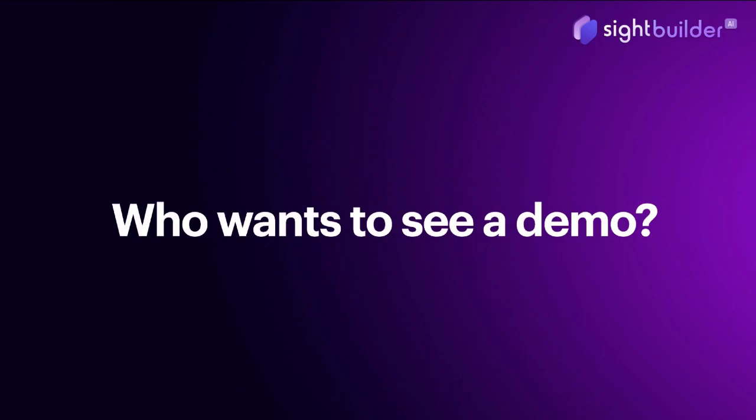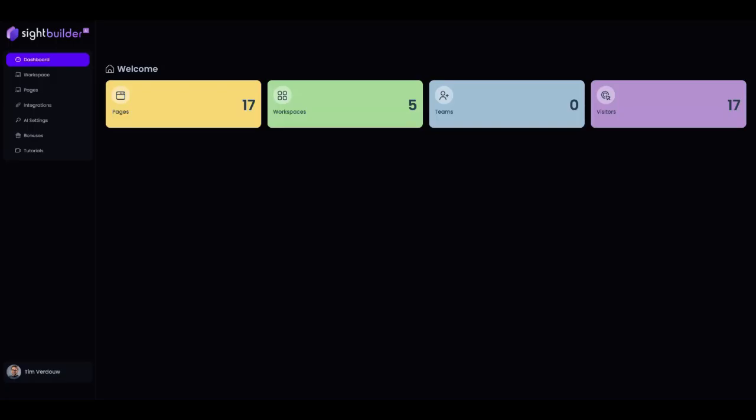And let me actually share my screen. So here, you can see SightBuilder. So this is what SightBuilder is at this moment. And again, we go into questions a little later. First, I want to show you this, but I'm trying to answer some questions already during this demo and when we go over this software.